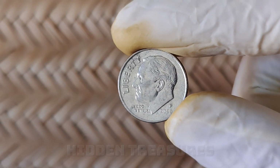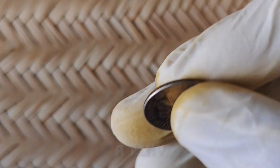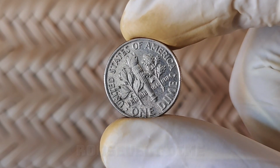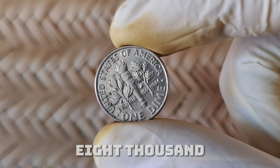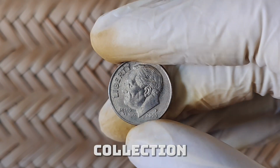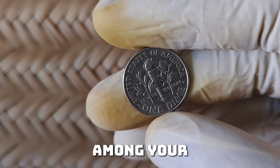Where we uncover the hidden treasures in your pocket change and coin collections. Today, we're diving deep into the story of a tiny coin that could be worth a massive fortune. That's right, we're talking about the 2006 Roosevelt dime, a coin that, believe it or not, can fetch up to $8,960.45 on the coin market. So if you've got a dime jar, a coin collection, or just some spare change lying around, grab it now, because this little 10-cent coin might be hiding among your everyday money.